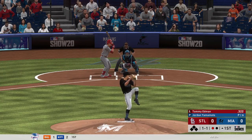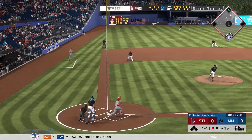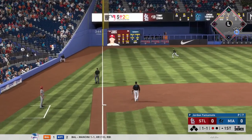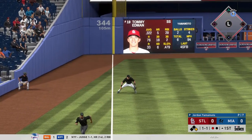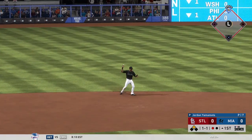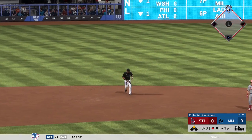The 1-1. Lifted down the line in left. A dive, but it's off his glove. And he'll reach second now with 1 away.